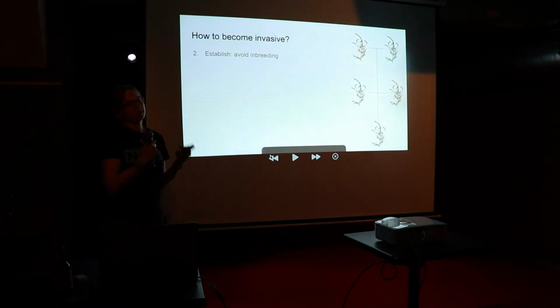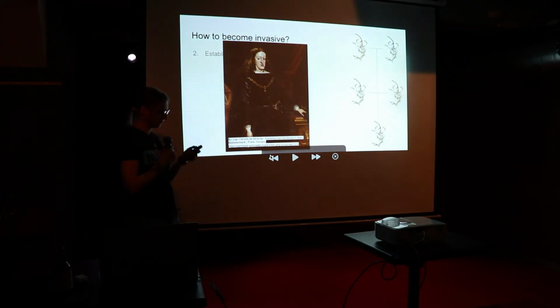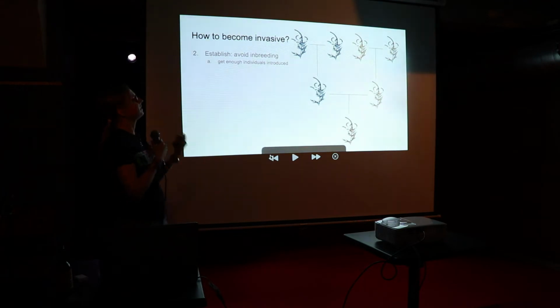Then, when you actually manage to have a few generations, you want to avoid inbreeding. Inbreeding is when you mate with someone that has the same parents, so with your siblings, or maybe just share one parent, or with cousins. You don't really want to have inbreeding because then maybe something like this happens. Look at the royals. You don't want that. So you need to bring in some more genetic variation.